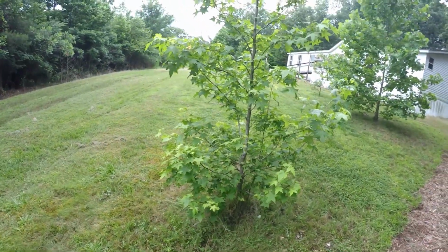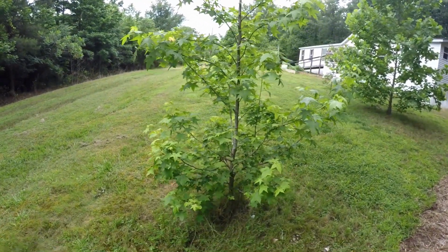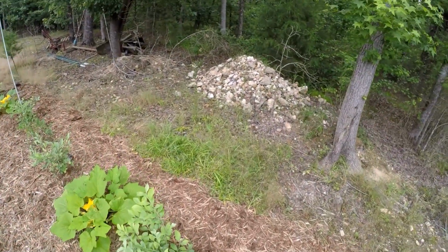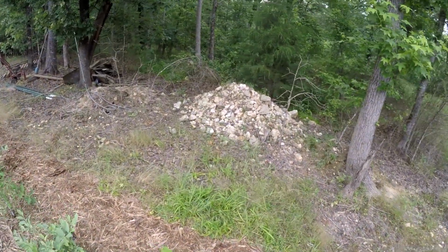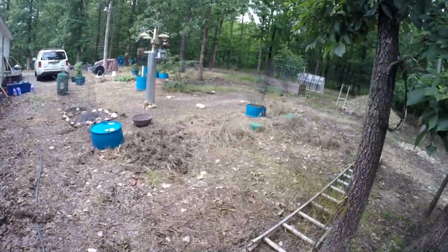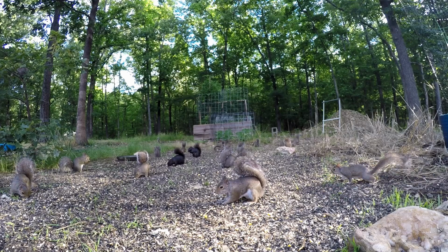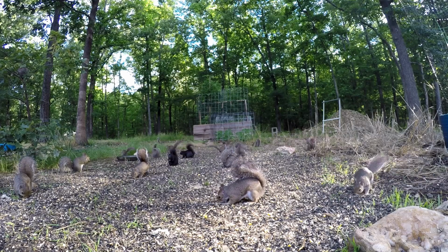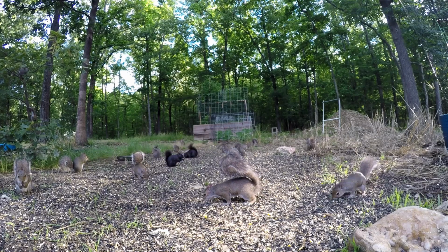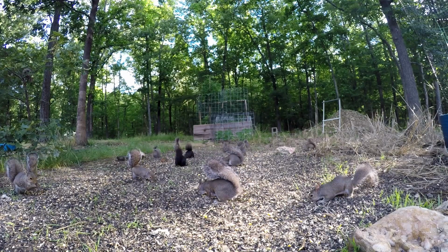Another tree that came up naturally after we moved here. All this front yard was bare rocks. Picked up all the rocks, thus White Rock Homestead. You'd think that we're raising birds and squirrels around here. I feed the squirrels and the coons and the chipmunks out here on the ground. And this morning I had, I don't know, 15, 20 squirrels out here. We got 4 black squirrels.